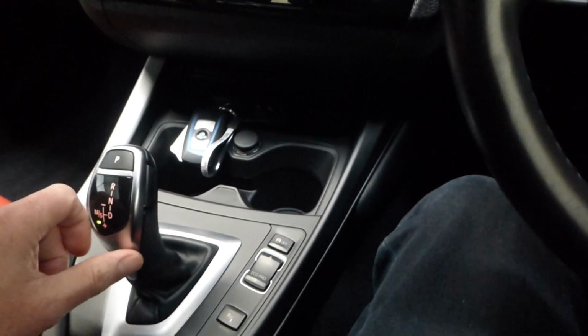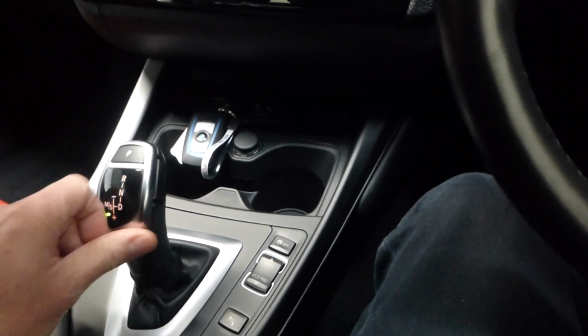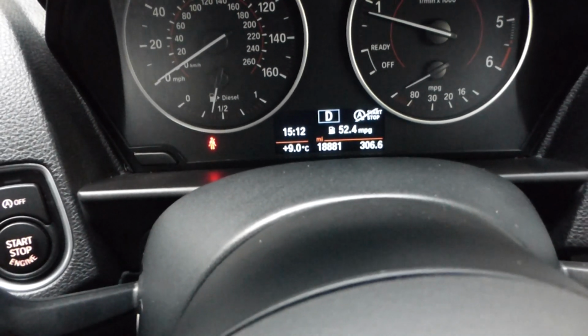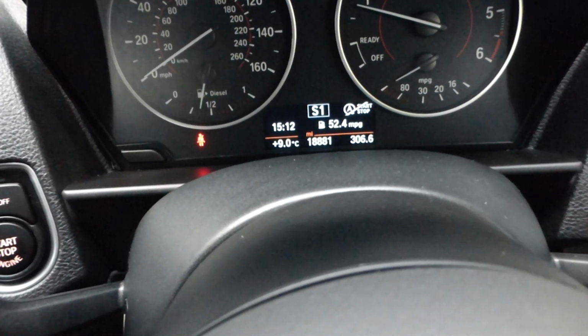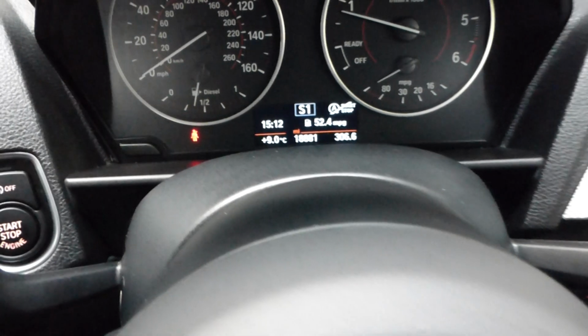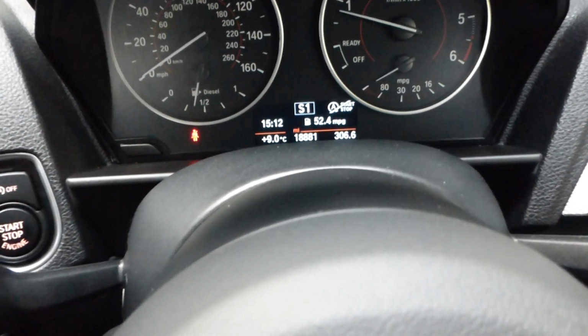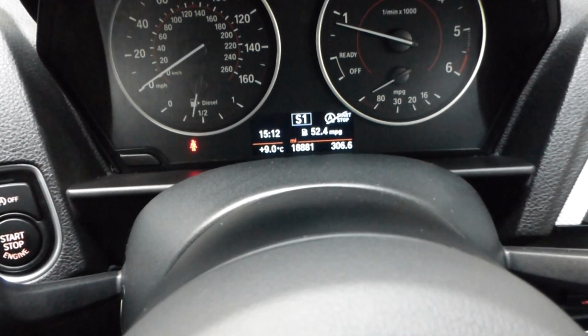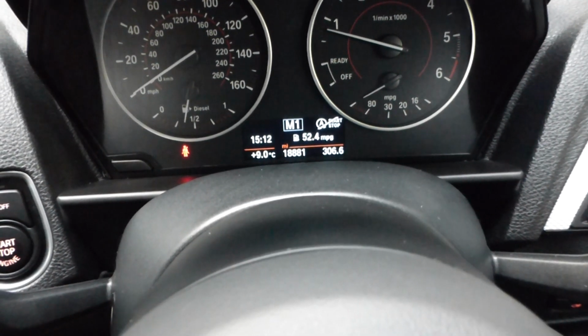What you do then to come out of the sport mode, if you wanted to, is move the gear selector forward, and that brings it into manual 1. So let me just show you keeping it there. I'm going to go across into manual, which is S1, sport 1, but it wouldn't be in sport 1 obviously if you were moving, but it would be in S4 or S5, and then just shift the gear selector forward, and that puts it into manual 1.